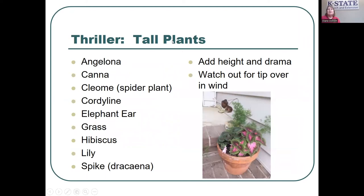Your thriller is your tall plant, and how tall it is depends on the size of your container. So if you have one that's just 6 inches tall, then a tall plant may be just an asparagus fern that you see here. And then on this one, actually, I did a tall plant, but then two fillers. This geranium has a beautiful white flower that turns to a pink. And so I thought that just coordinated so well with this coleus here.